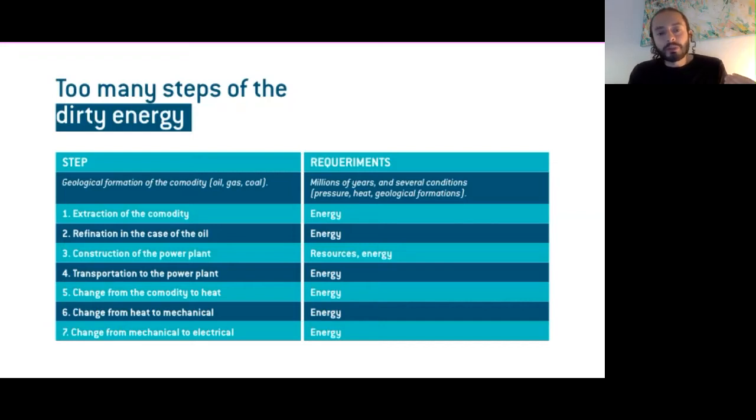Then we transport to the power plant, and we need more energy because we put all the oil or all the gas or the coal on pipes or in big trucks, and we bring it into the power plant, and that takes energy. And after that, we need to transform the commodity to heat, and that produces pollution, carbon dioxide in our atmosphere and other pollutants. And the problem is that we are losing energy changing this commodity to heat.